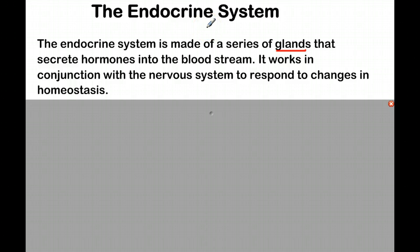We have a whole bunch of glands in our body all over the place that produce hormones, and then they secrete them into the bloodstream. That's the first part of it. But then we have something called target organs. Target organs are where that hormone has to travel to in order to do its job. So that's going to be the main part of this unit.